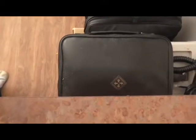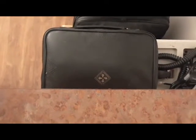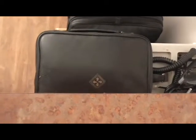This is cool. This is a Gateway handbook. Many of you, if you're Gateway fans, will know what that is. And it's the original 286 handbook. I want to get a handbook 486, but those are so expensive. This is a 286 handbook, and I still have the original AA alkaline battery case for it, so you can still use that.